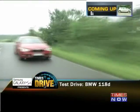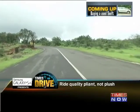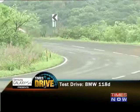Ride quality is also pretty decent and definitely better than the A-Class. This is not a car that will crash over bad roads, and it's pretty pliant. But all said and done, it's not plush.